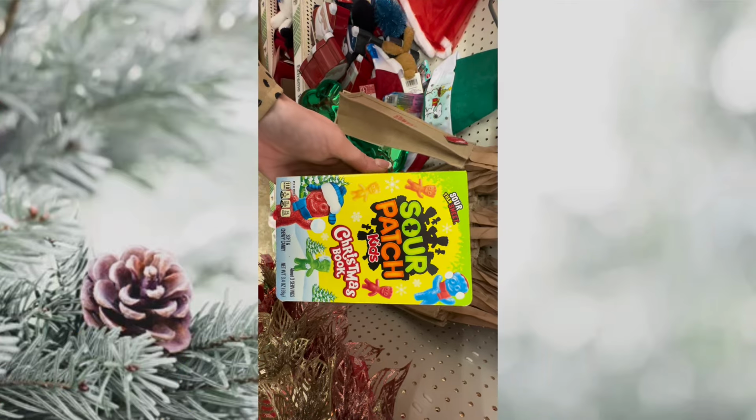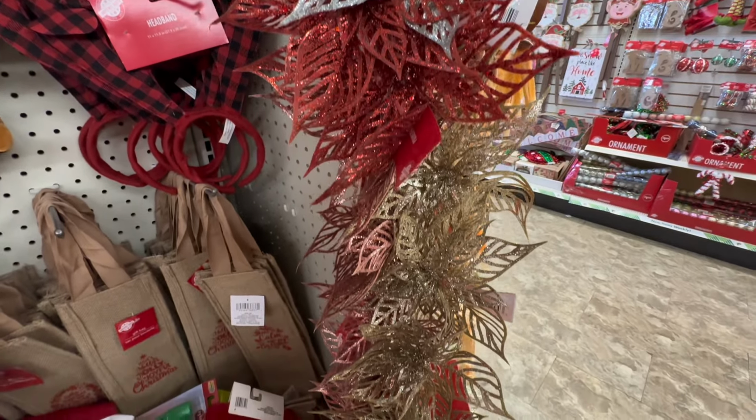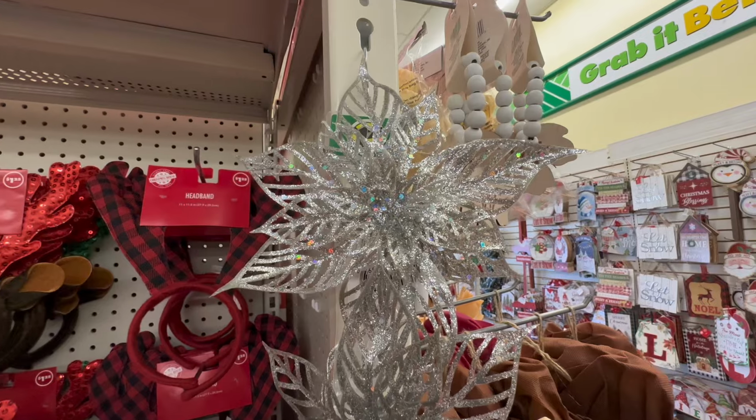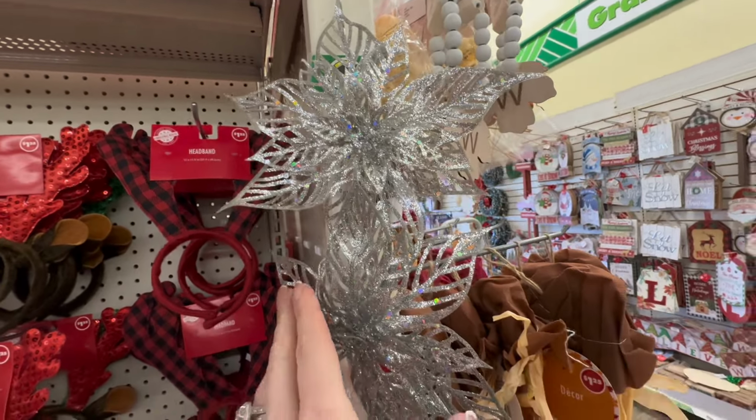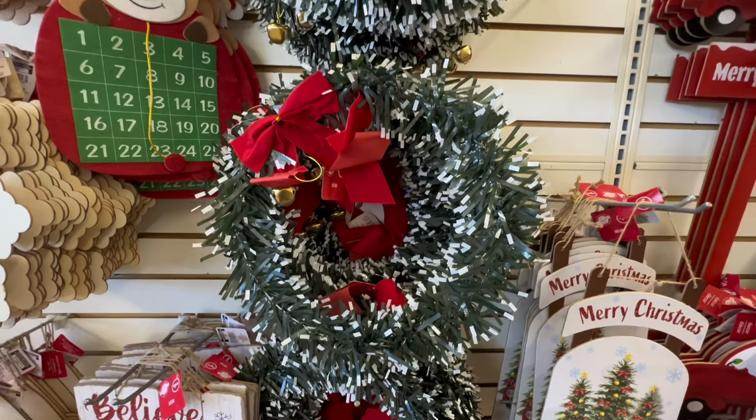And look at this little book here. So this was actually a Sour Patch Christmas book. Interesting item at $1.25. We had some little accent pieces here, silver, gold, and we also have a green as well. They are little clips, so you could get creative with a wreath like this.